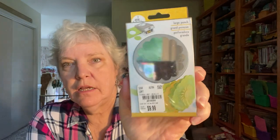The first thing that I got was this large flower punch. I don't know if you can see the shape of it, but yeah, that was an EK Tools one for $9.99, which is a good price for that large punch. Woohoo, things are flying already.